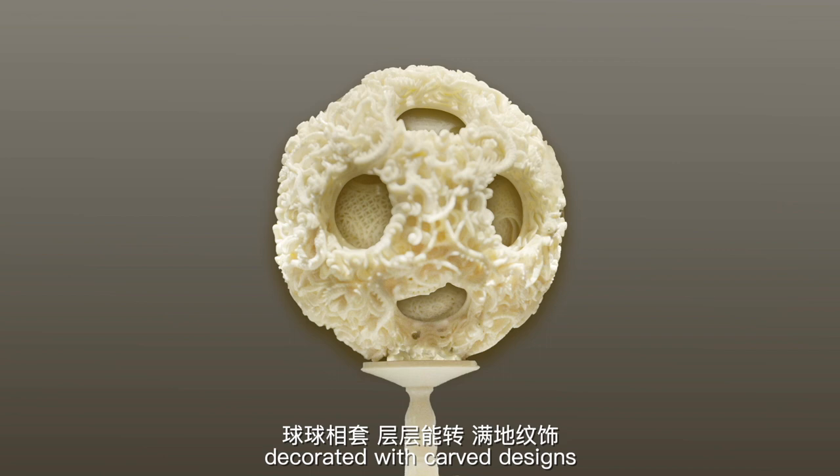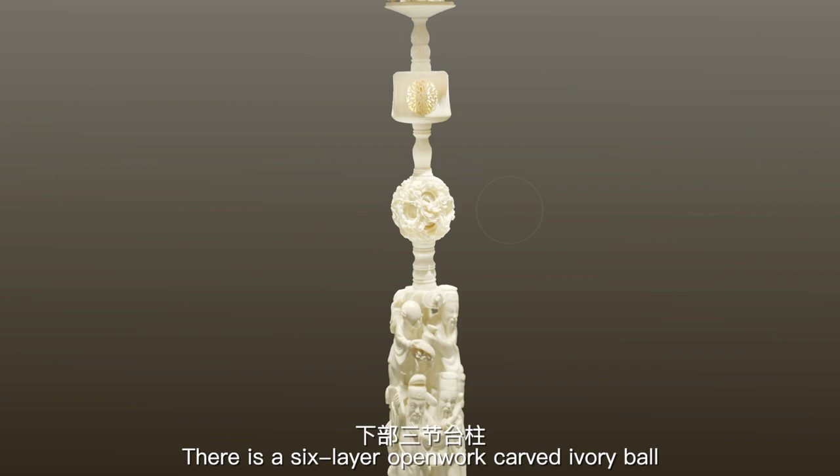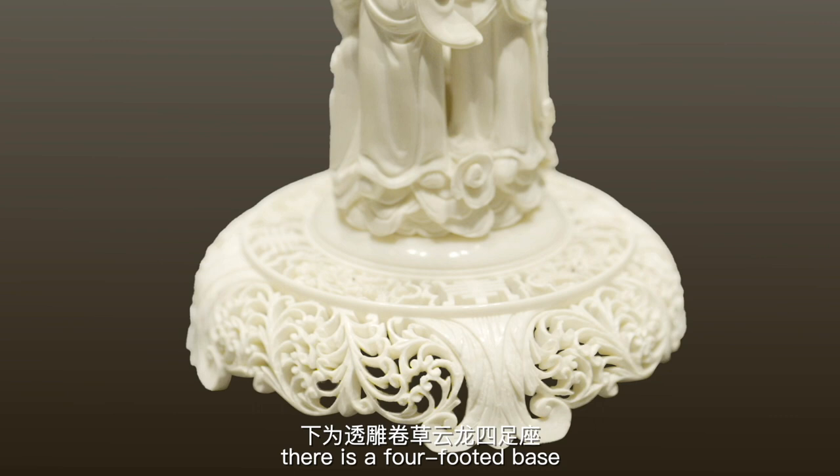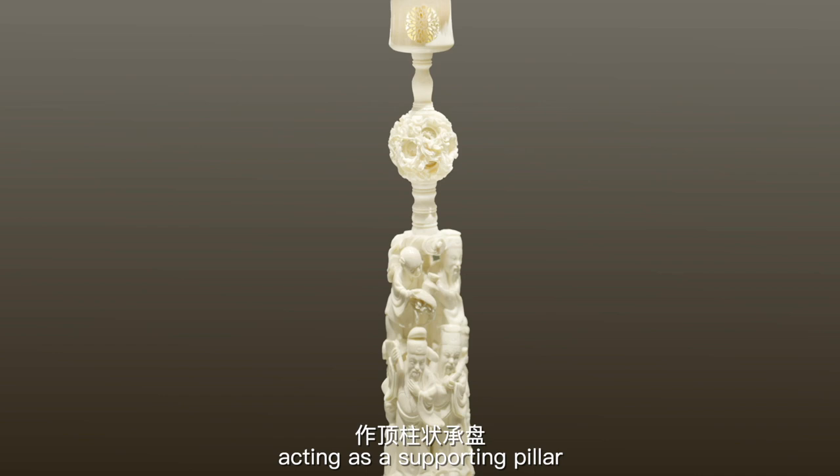designs. There is a six-layer openwork carved ivory bowl in the upper section of the post, with a pattern similar to those found on the large bowl at its top. As for the lower section, there's a four-footed base, on top of which stand carved figures together, acting as a supporting pillar. The exquisite craftsmanship is breathtaking.